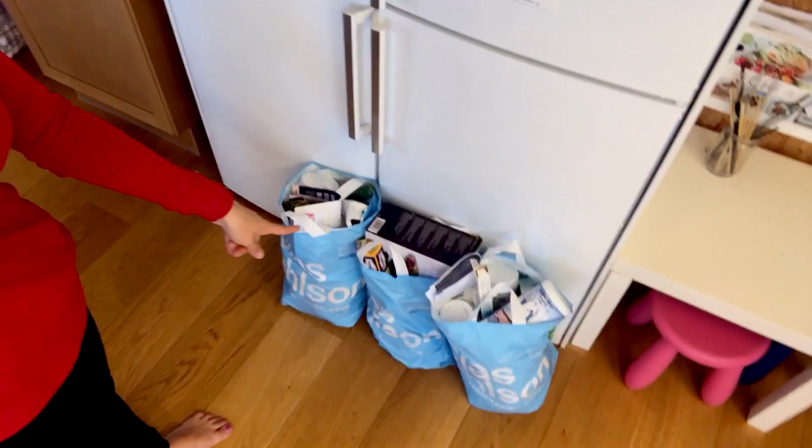You can see all these three garbage bags over there are full of garbage, empty packages, what was still in the cupboard. And it feels just so good to get rid of things that are not nice and not giving you positive flows. So everything is in those bags right now.